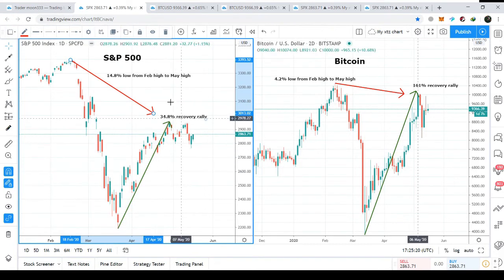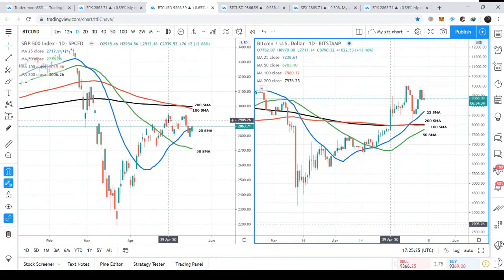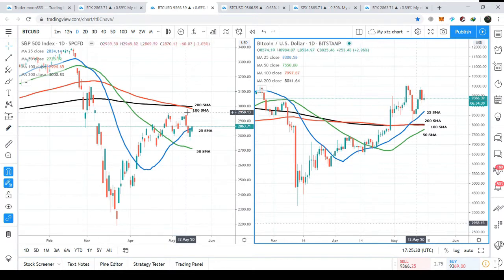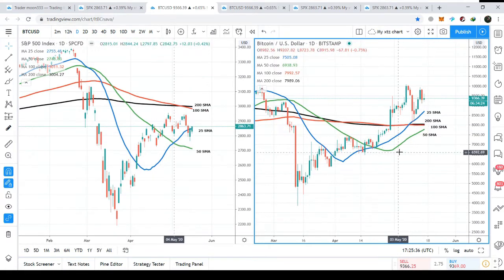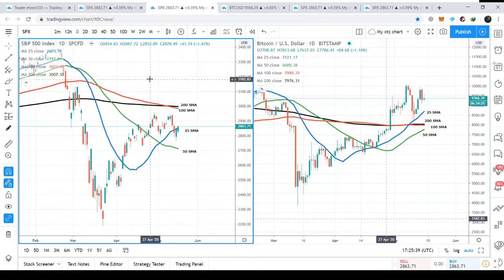Now, we need to move to the daily chart with the moving averages, with the combination of different moving averages we have here. This is the 50 simple moving average. This blue one is the 25. This red one is the 100, and this black one is the 200 simple moving averages. And the same combination we have on the Bitcoin chart as well. First, we need to watch the SPX or S&P 500 chart.